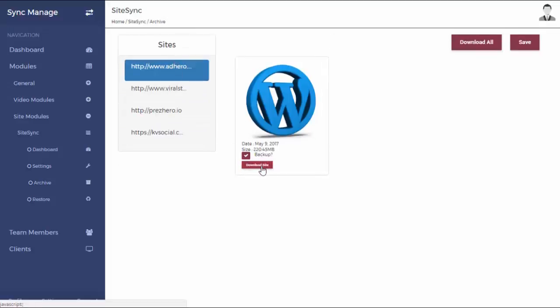Once I have this file here, I can choose to untick it. If I untick this and save it, it won't be backed up. If I want to download all the files, I can click here and download all the files, or I can just download this one. Now about storage itself, let's talk about that.